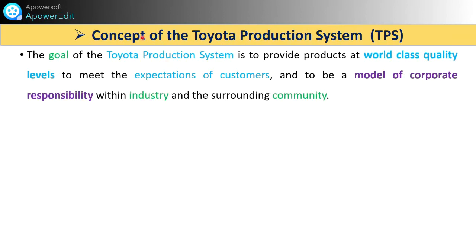Watch it carefully. The concept of the Toyota Production System, TPS. First, they decided the goal: to provide products at world-class quality levels to meet the expectations of customers, and to be a model of corporate responsibility within the industry and surrounding community, which will be beneficial to customers as well as those who are working.